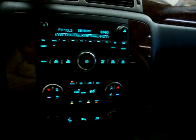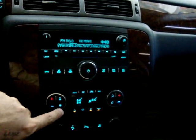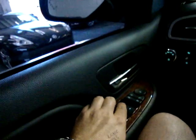Okay, let me lower the fan just a little bit so you can hear me talk. There you go, perfect. Alright, let's start off by lowering the windows. Kind of dark in here.